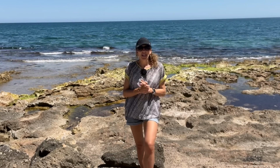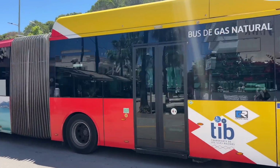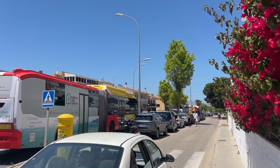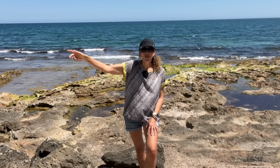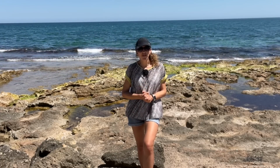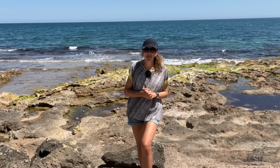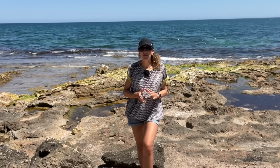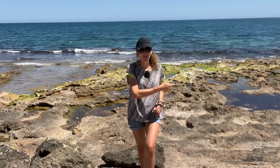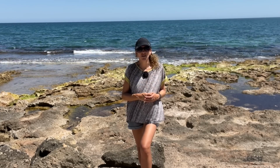But if you do want to get out and about and explore, then jump onto the 324 TIB red and yellow public bus. It runs all the way down the coast here, all the way down through the Playa de Morro, into Alcudia Beach Resort and down towards Alcudia Port. That bus runs every 15 minutes. It's a fantastic service. Check out my video about how to take the bus over here in Mallorca, but the cheapest way to travel is with a bank card. So tap onto the bus as you get on, tap off the bus as you get out, and you just tap on and tap off depending how many people are travelling with you too.